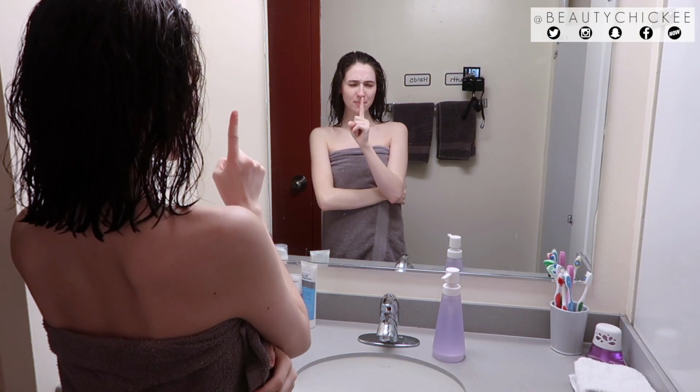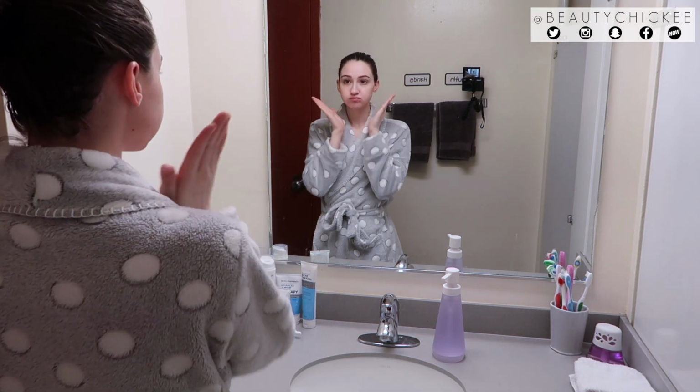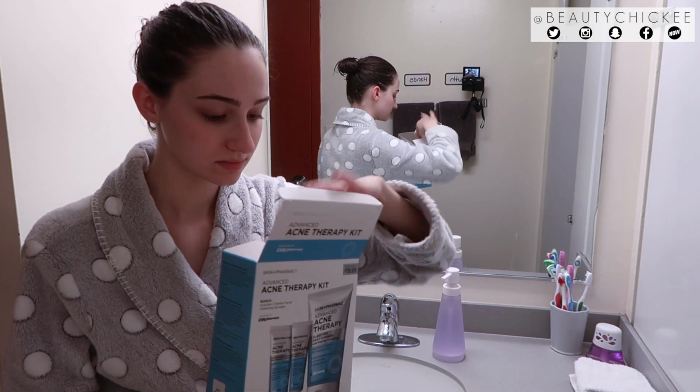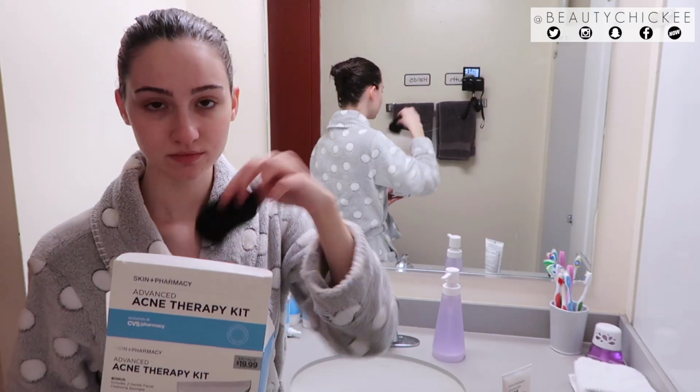Because of my combination of being a teenager, working out, and being an oily skin type, my skincare is absolutely crucial to me. Workouts just gather a lot of really nasty dirt and sweat in my pores, and then my teenage years just have caused me to have the most unruly, oily skin that cannot be tamed until I discovered this stuff.